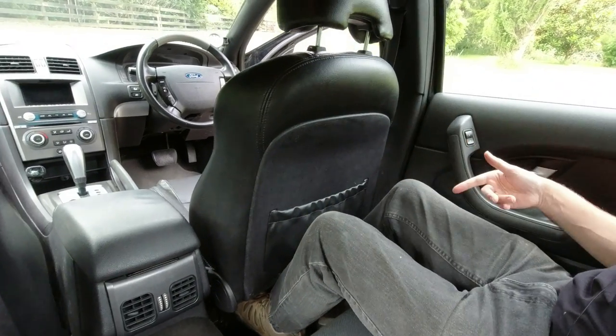And the news is good. It's a bit dark because this example has a black headliner. I don't think that was standard fit. But nonetheless, it's nice to be in a Ford Falcon where the headliner isn't trying to fall onto my head. But plenty of room down here. I can get my feet under the seat in front.